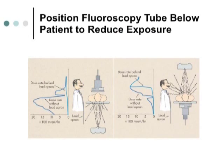Now this is just showing the difference in scattered radiation that I talked about if you put the tube above the table as opposed to under the table. Okay? You want the X-ray tube to be under the table here so that the scattered radiation is going down towards the floor rather than out in the room where there's no shielding device. Okay? It's always a better setup.